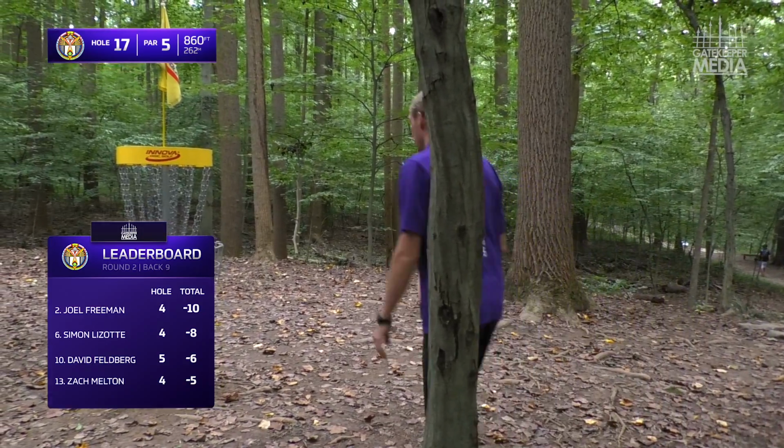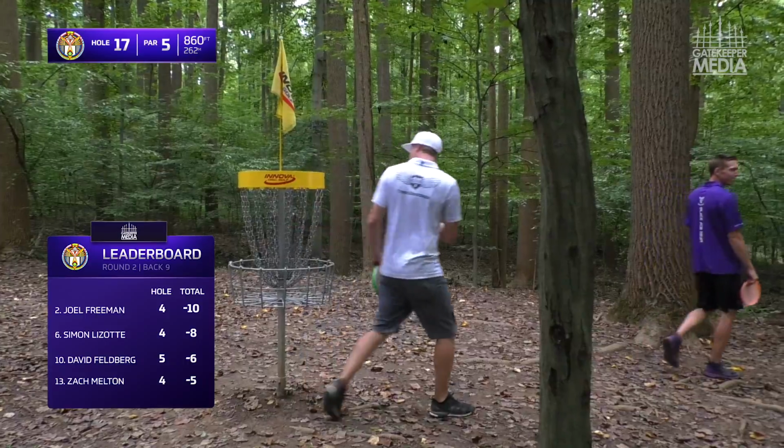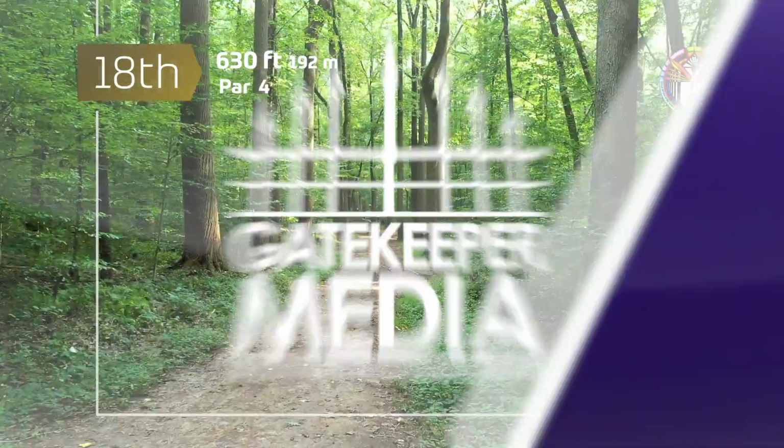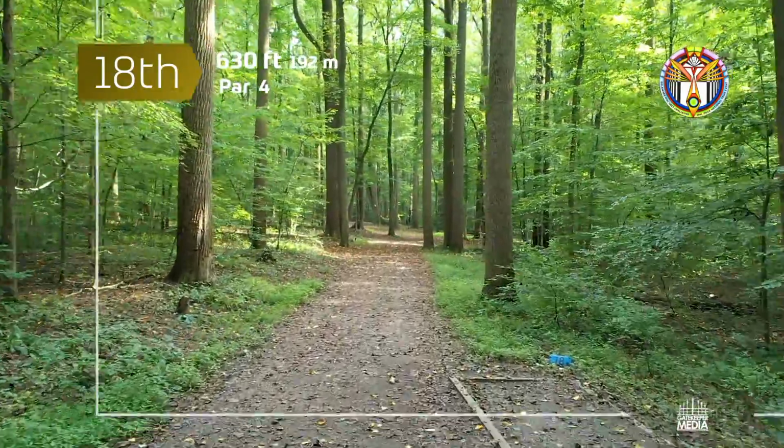So Dave's unfortunately going to take the par and prevent the star frame. So no star frame so far. A lot of missed opportunities. Yeah, and it's not very likely 18's going to have one either.